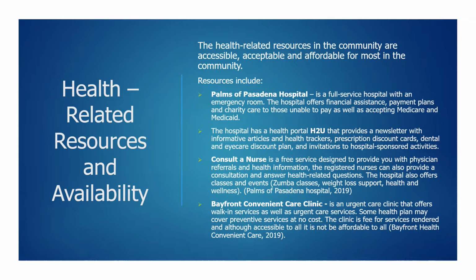Health-related resources and availability. Health-related resources in the community are accessible, acceptable, and affordable for most in this community. These resources include Palms of Pasadena, which is a full-service hospital with an emergency room; Consult a Nurse, which is a free service designed to provide you with physician referral and health information. It's provided through Palms of Pasadena Hospital as well.